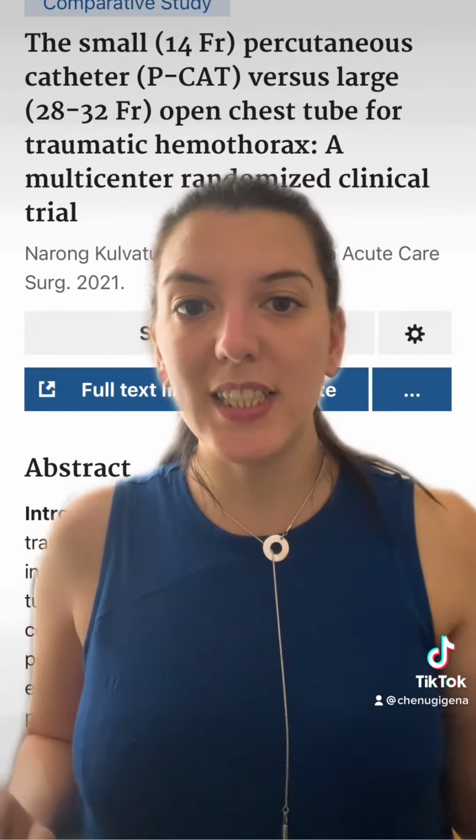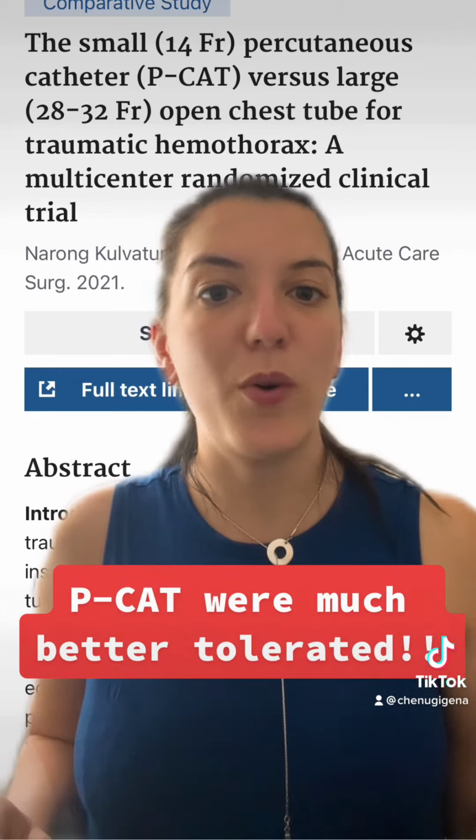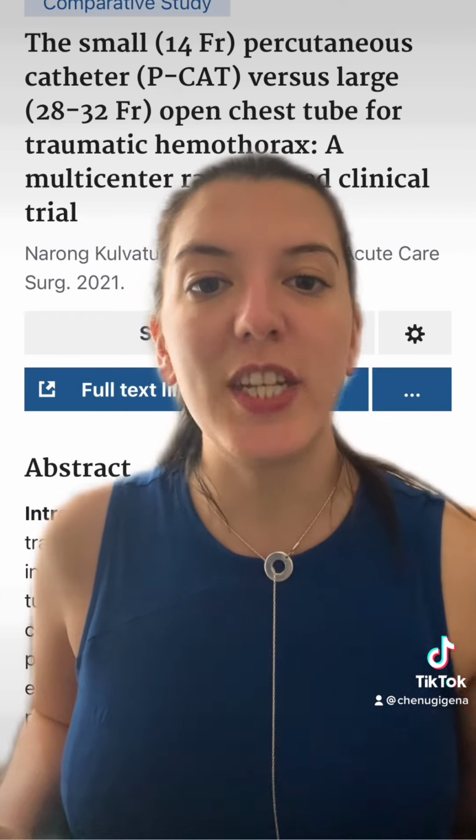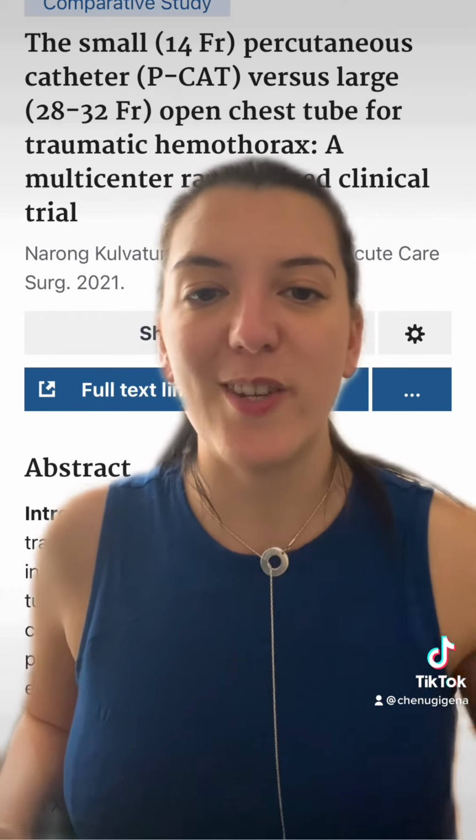What was significantly different is that percutaneous catheters were much better tolerated. So it seems that you can treat a traumatic hemothorax with a percutaneous catheter.